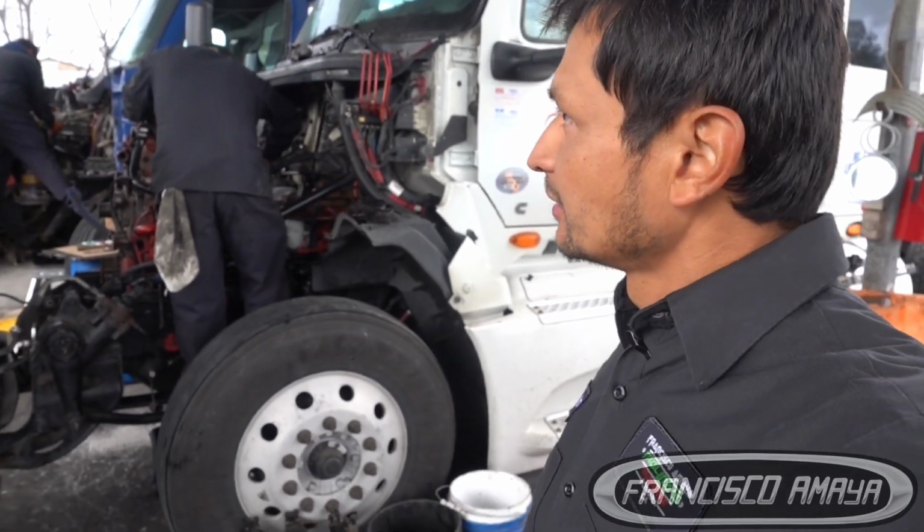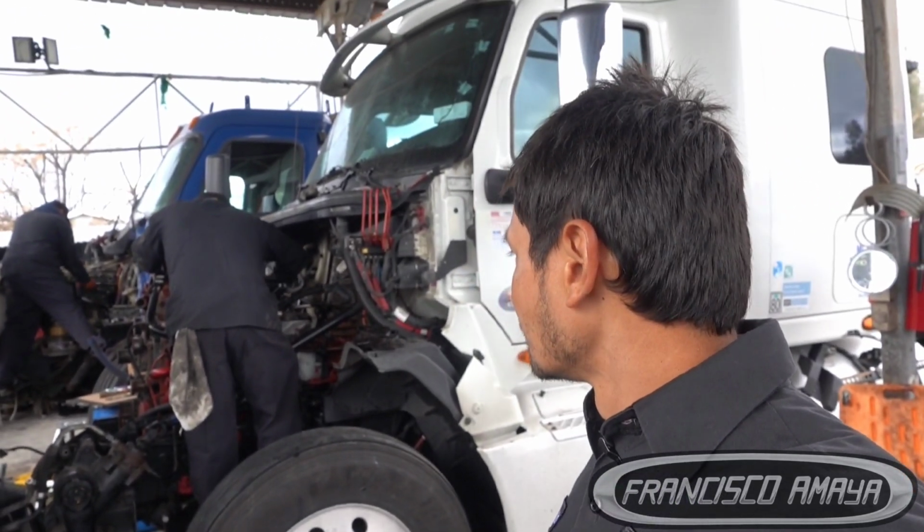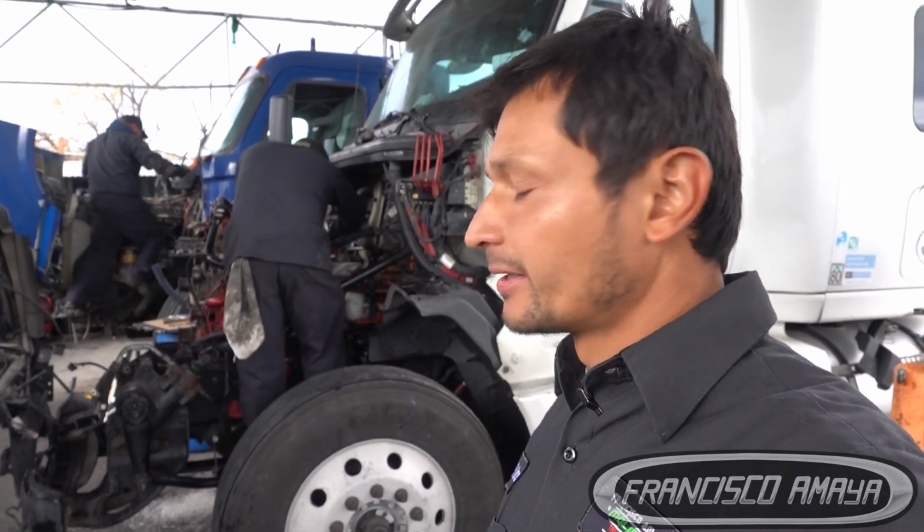This is a 2020 Cummins X15 out of this International LT. I previously did a video talking about this truck and it was having an engine problem. As you can see, we are taking it apart, and we have it completely apart. Here I'm going to show you the final damage of this engine, because a cylinder valve was dropped inside the piston, and that caused a lot of damage.